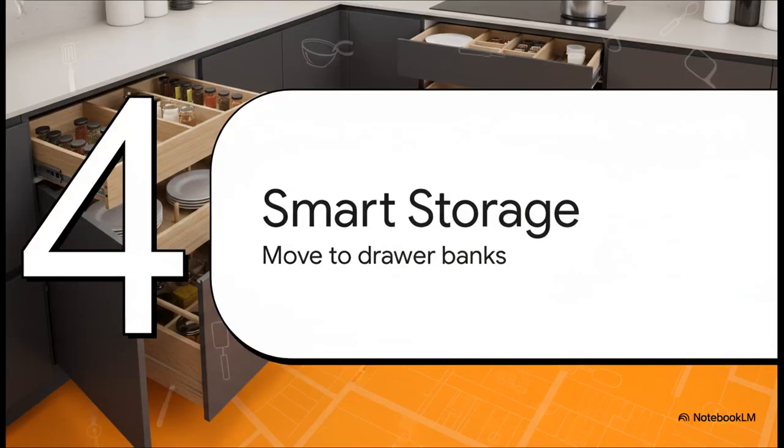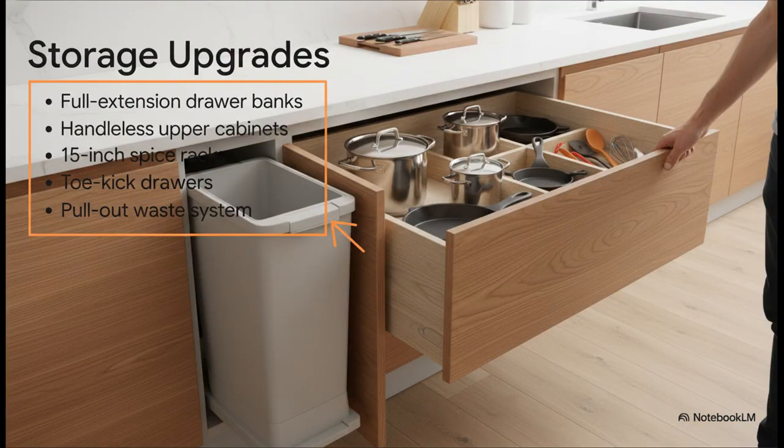Section 4. Maximizing smart storage efficiency. Moving from base cabinets to drawer banks. Standard base cabinets are basically deep, dark caves where your Tupperware lids go to die. Instead, you need to invest in specific storage upgrades like full extension, soft-close drawer banks. This brings literally everything from heavy pots to small gadgets right to your fingertips with a smooth, tactile pull.